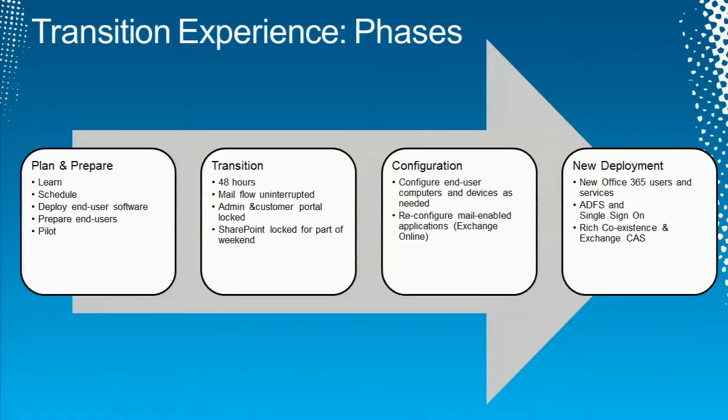Configuration and new deployment are 2 separate phases.